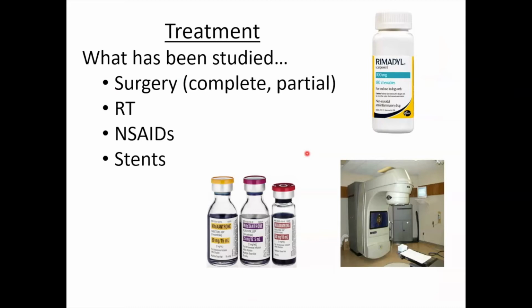Surgery has been studied for prostate tumors, a complete prostatectomy or partial. The problem is that regardless of whether it's transitional cell of the urethra or primary of the prostate, the tumor is super invasive, so we're not going to get it all out. If you do a complete resection, it's going to grow back before recovery, similar with partial. And many dogs after complete prostatectomy are incontinent. So that's a client quality of life issue.